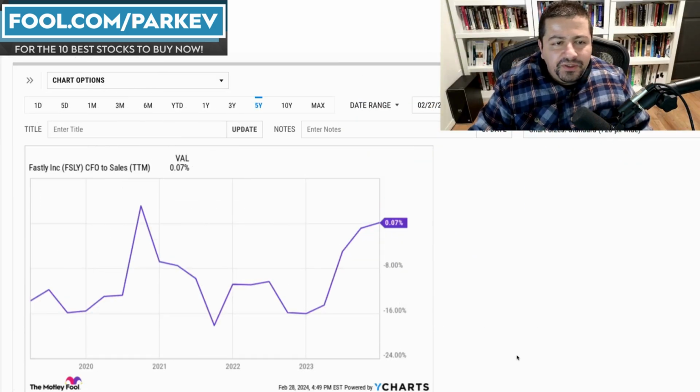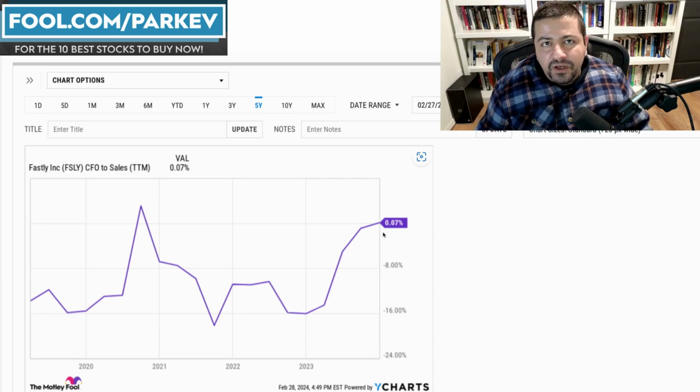Okay, so now that you understand that, you can see at 0.07, it's kind of broke above the break-even point of cash flow from operations. That's great news. It only achieved this in recent quarters. Look at the phenomenal improvement here in cash flow from operations to sales for Fastly, from negative 16% all the way up to 0.07%, all in about a year, as the company really focused on improving its cash flow from operations because of the higher cost of capital, right?